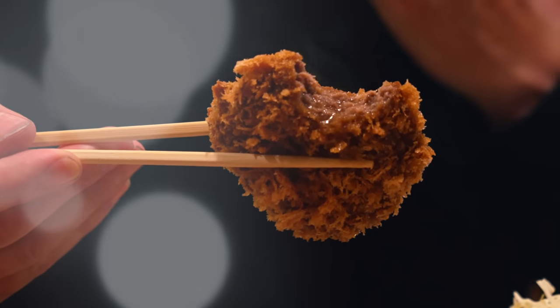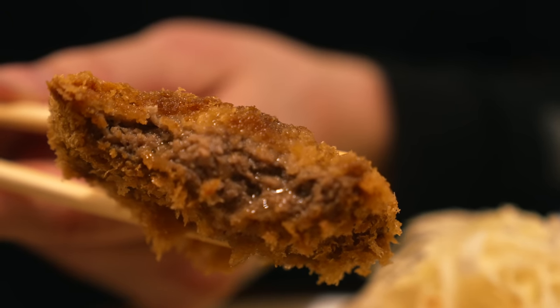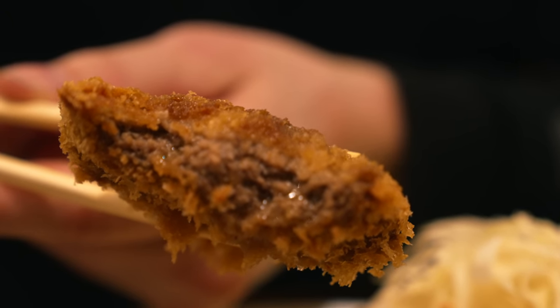Look at this juice. Oh, yeah. Oh my God. That tastes good. That just exploded in my mouth, I swear. That is juicy. No, oh, no, that is juicy.